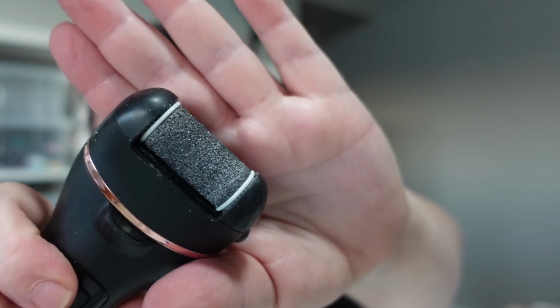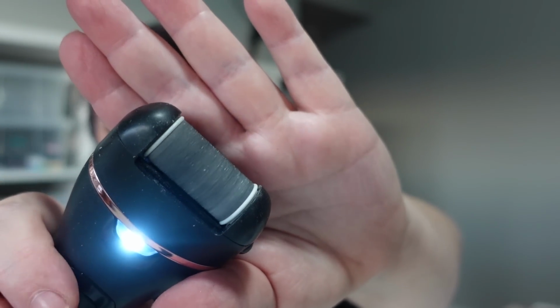Next, I picked up one of these, a dead skin grinder to grind all the dead skin off your heels. It came with a couple of attachments: the actual machine itself, plus a charging cable, plus a little cleaner brush, plus some instructions. I'm very keen to give it a go. It also comes already charged, and it's got different speeds. It's got a rough grinding blade there to grind all the dead skin off your feet. I'll try that out and let you know how it goes.